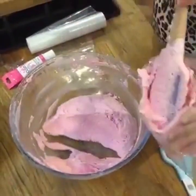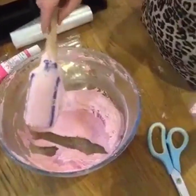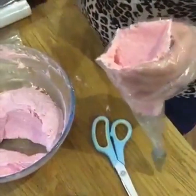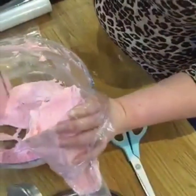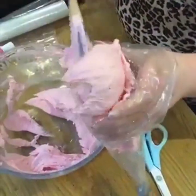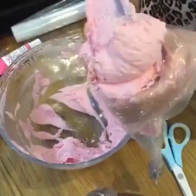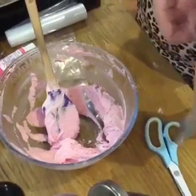The thing is, with this mixture, because it's full of air, what you can't do is just leave it in the bowl and then come back to it a few hours later. It will be completely deflated and they just won't work. So once it's made, it's done and you've got to use it. I can refill my bag in a few minutes, but that will do for now.